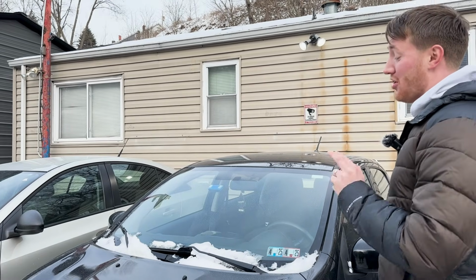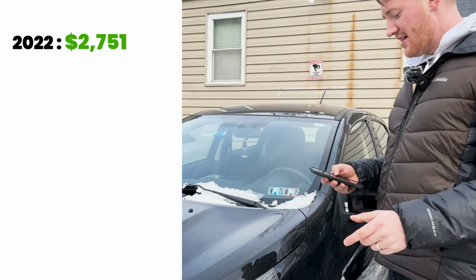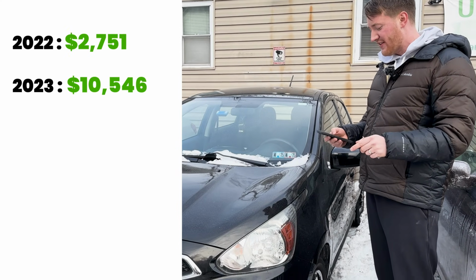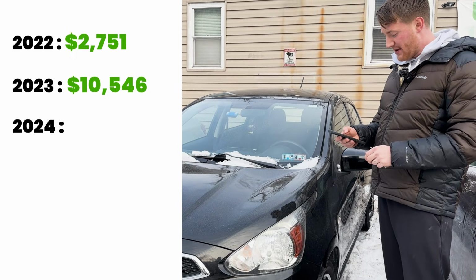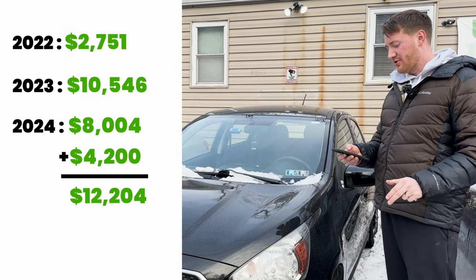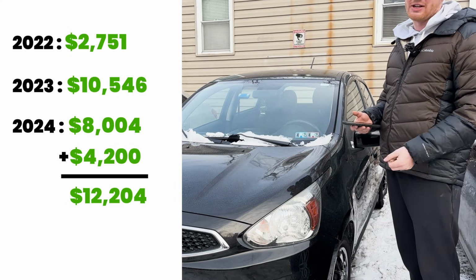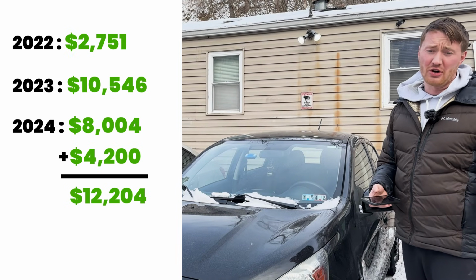So this car, 2022, it made $2,751. And that was the first year it was put on the platform, put on at the very end of the year. And then in 2023, it did $10,546. And in 2024, this baby made $8,004. Plus, we made $4,200 during that time on insurance claims, which was basically small scratches and small damages to the car that we were able to get Turo to pay us out big money for. And we've done some private rentals with the car too.